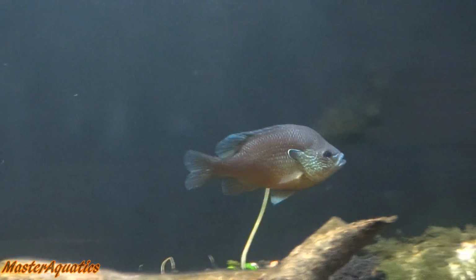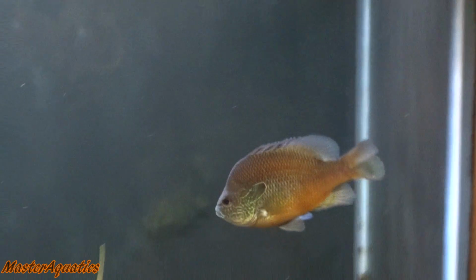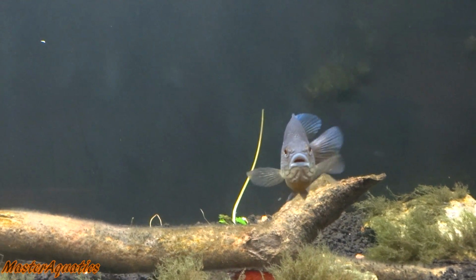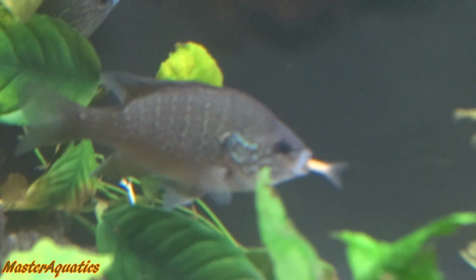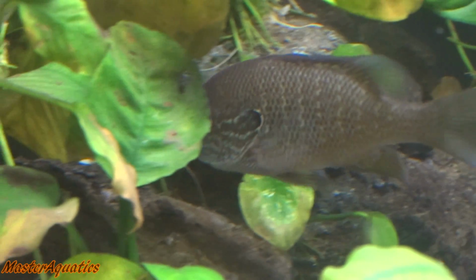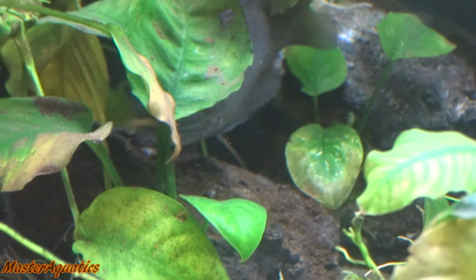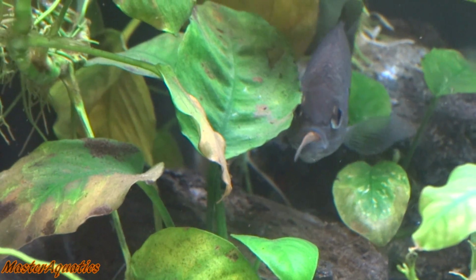Another reason why I'm not ready to add a really exotic fish in here is because I'm still not over the loss of Albert. Albert was one of the coolest fish that I've ever kept. I really liked having a largemouth bass, and not just any largemouth bass, but Albert. Albert was my favorite fish of all time.